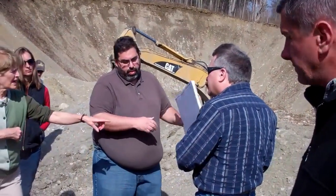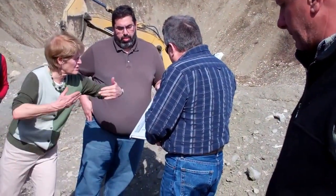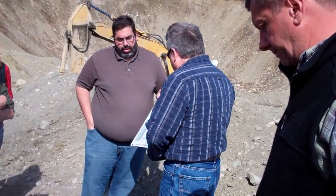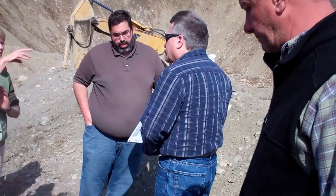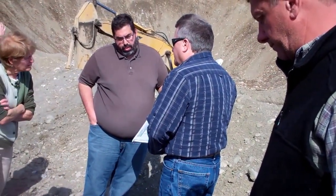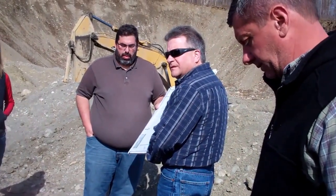The sedimentation pond is going to have a berm or something. Is that what this is? Yeah, a berm to block up an area. But that's not existing at this point. It needs to be constructed. So the sedimentation pond is an embankment pond. You build an embankment, it's not a hole. Cut and fill.